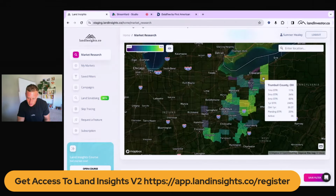Trumbull County, 249. Okay, so 249% in 1 year, it's phenomenal, right? The trend's pretty strong. The last 1 month wasn't the strongest, but it's okay. The Genie's at a 35, so pricing seems pretty homogenous. Now you've got to remember, we're looking at 5 to 100 acres. So the Genie's helpful, but it doesn't really mean that much here.